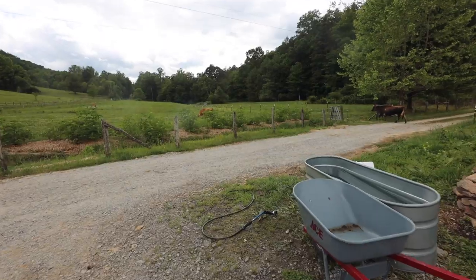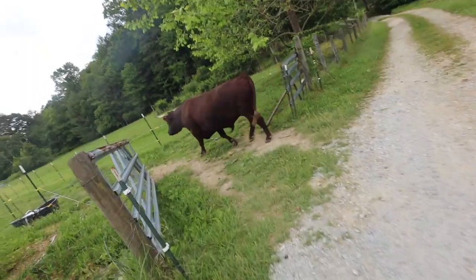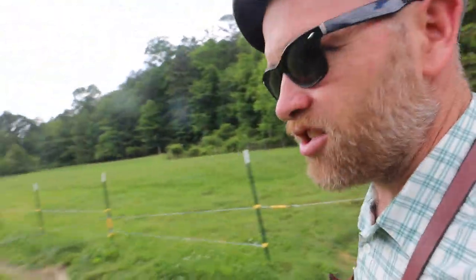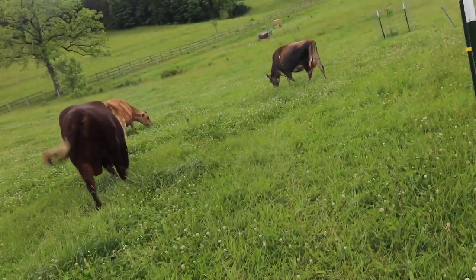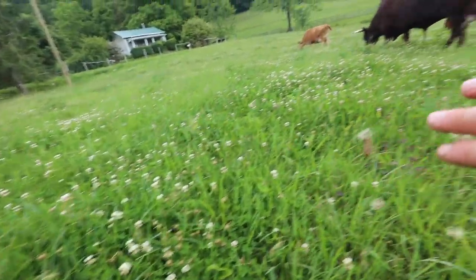Jonah's moving the cows to one of our best pastures. Let's see how they like this. It is full of white clover thanks to years of running chickens on this pasture. Look, oh my gosh. Ice cream grass. Look at the bees attracted to this clover. Such a wonderful situation. I mean, look at this clover.